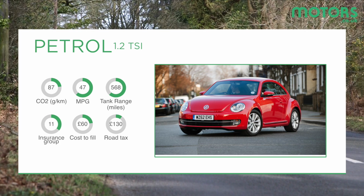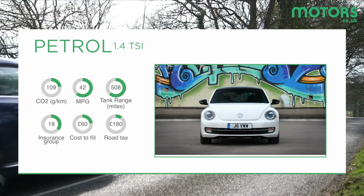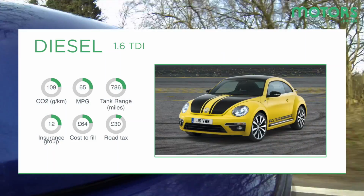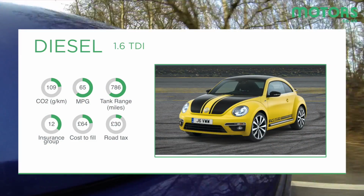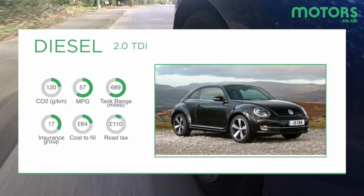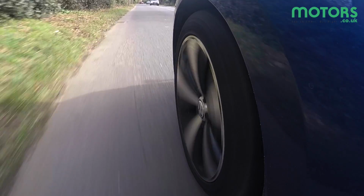Other petrol offerings include a 1.2 and 1.4, both turbocharged. Diesel offerings take the form of either a 1.6 with 104 brake horsepower or a 2-litre with 138 brake horsepower. The lesser powered version is the better one to choose.